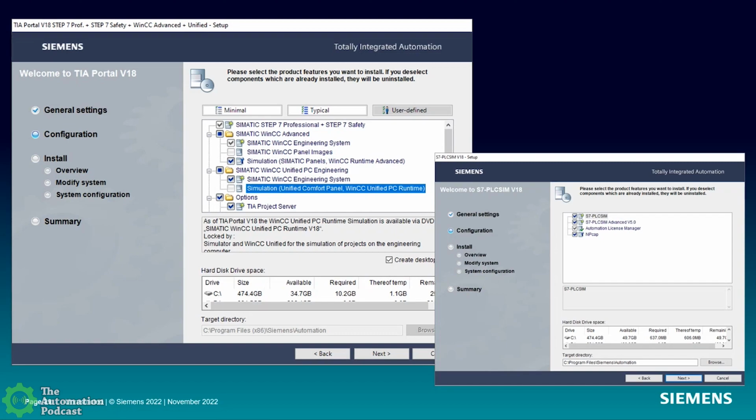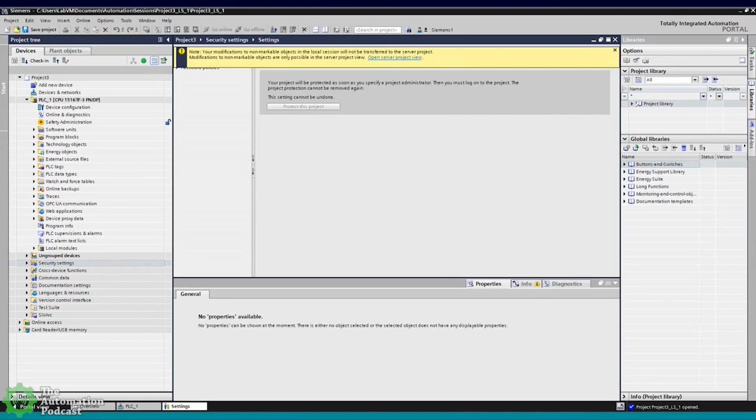And what I like about this screen is it lets me see the framework of all of the things that I can do inside TI portal. I've got my user management, my multi-user project server where I can check in changes and monitor my device. I've got my OPC-UA configuration for my PLC, my traces, my web applications for my view of things. I've got test suite in the project tree, version control interface.